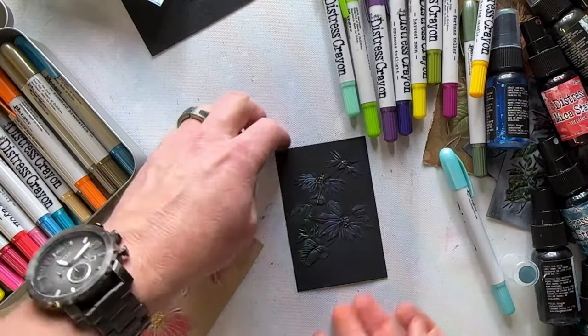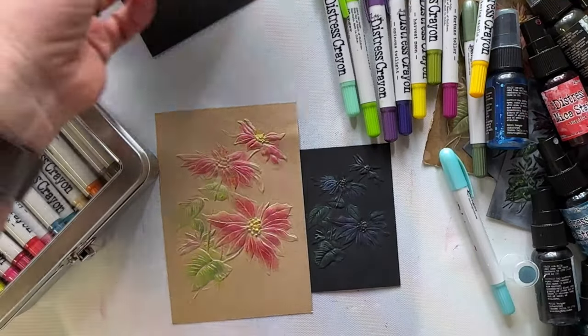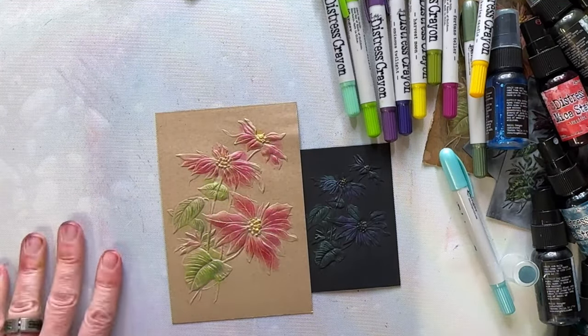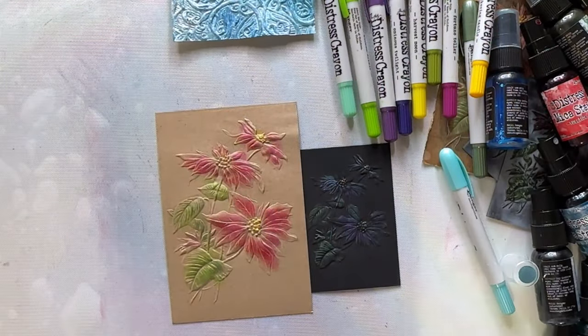So with these, like I said, you can leave them as is. But if you add another step or another layer, it's pretty amazing what you can do with embossing folders. And hopefully that inspires you to get out your folders and use them with mediums like this. We've already talked about using it with sprays, but using it with this.